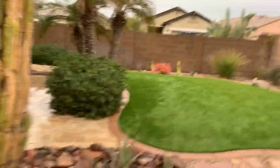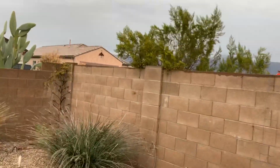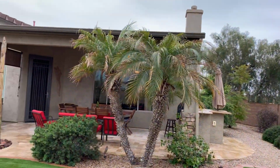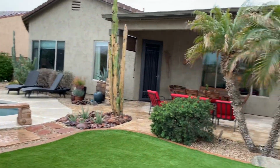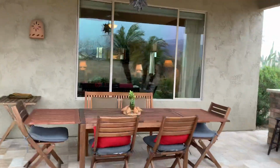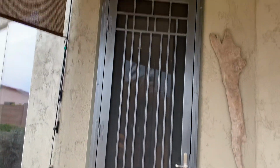Do one more show of the exterior of the home. My apologies as it's raining and trying to get the best video for you there. That's the exterior. This property is in great condition. I'm going to go ahead and enter back in and I'll do a quick video of the garage.